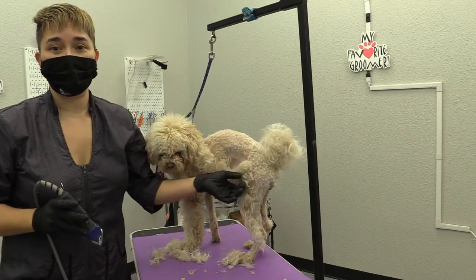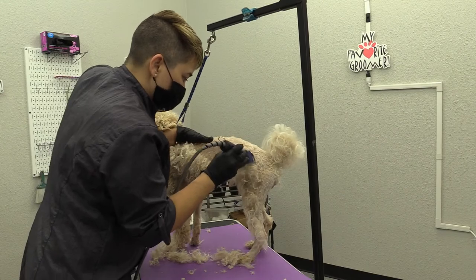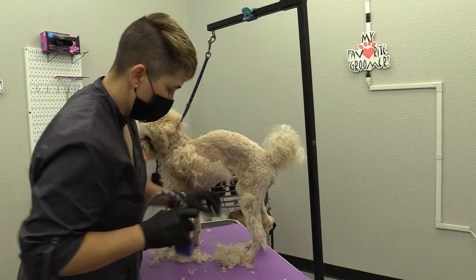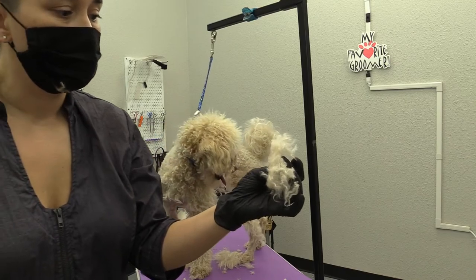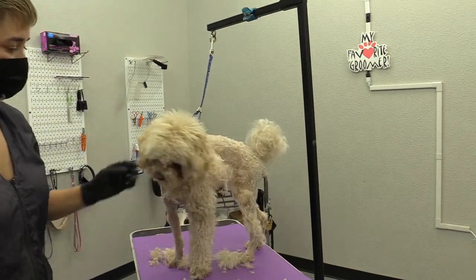That sucks. Look how matted that is. She didn't come in with clothing, but wearing clothing, if you're not taking the clothing off every day and every night, brush to brush, this could potentially be what happens.